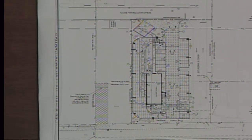Great. So this looks very similar to the last Taco Bell that we brought through, and this site was already brought through once. It is located on an outlot of the new shopping center on the corner of Tyler and Center. This will be Outlot 3 on that overall property. We're only showing you the Taco Bell portion. We do not have direct access onto Tyler or Center. We only have access through the actual shopping center.